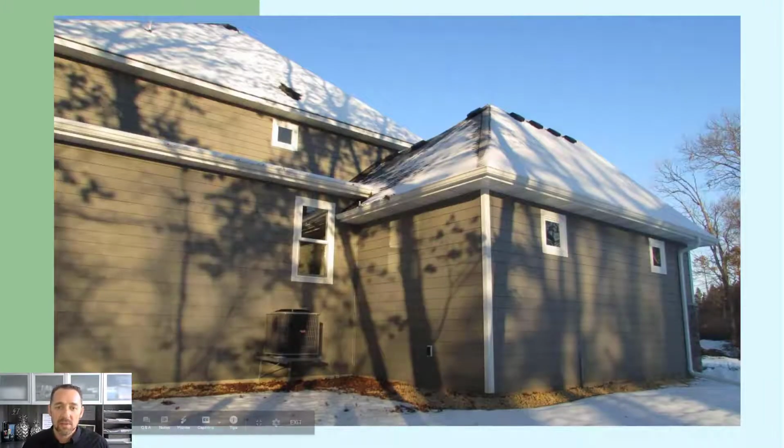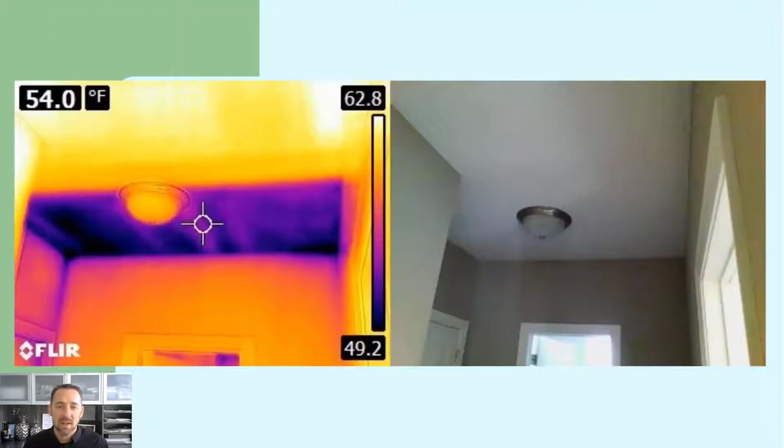Here's the outside of the house. This lower attic was never insulated. They completely missed it. Parade of Homes house had energy audits and all this stuff done, and they still didn't catch that. And this is what tipped me off. It was my infrared camera. It's a big section of just cold ceiling in the dead of winter.